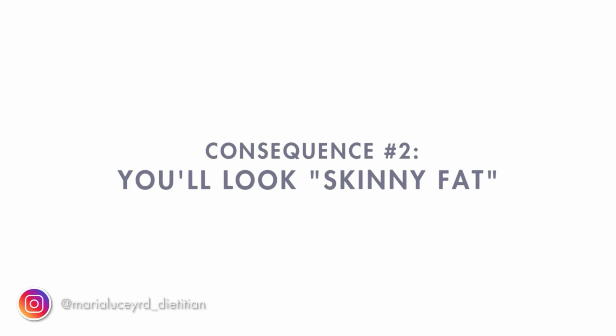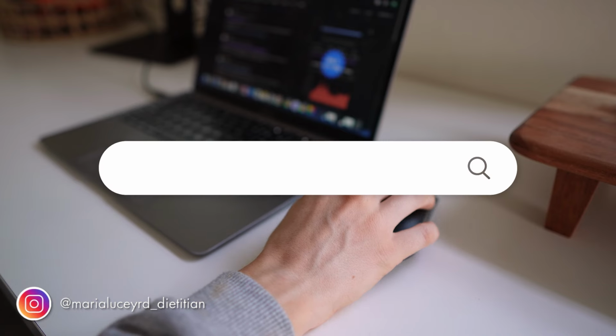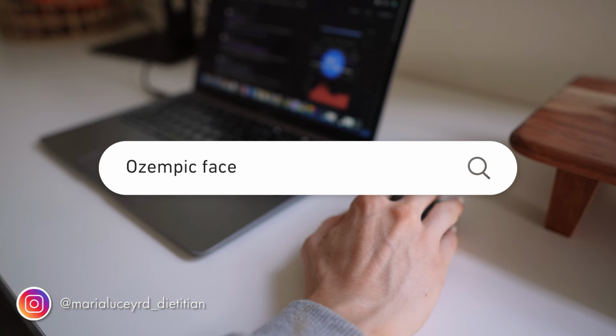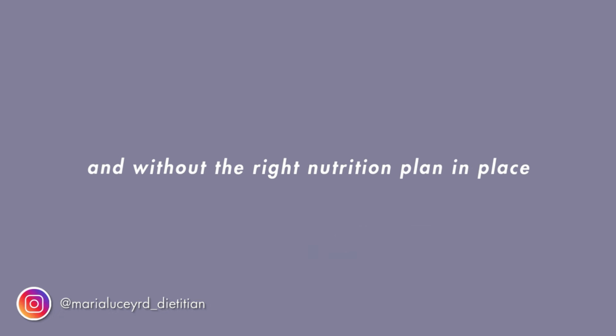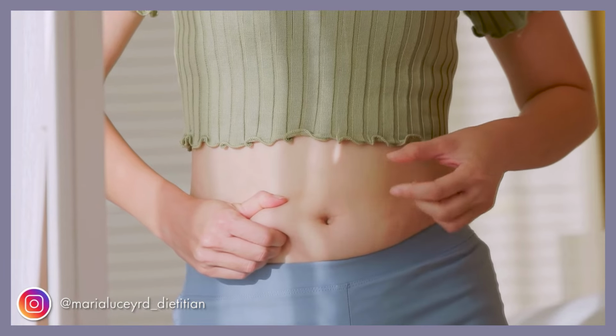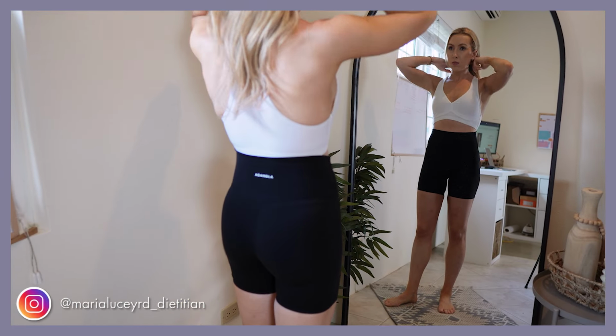And another consequence, and excuse the term, but you will look skinny fat. And that is the phrase where somebody typically looks thin, but they just don't have any muscle tone to them, and they're often described as looking a little bit flabby. The words online are Ozempic face even, or Ozempic muscle loss. And that's what happens when you lose weight without preserving muscle. And many people who lose weight quickly whilst on these medications and without the right nutrition plan in place, they will end up with a soft appearance rather than that toned look most people were hoping for.